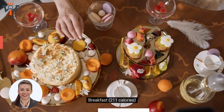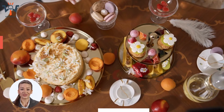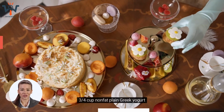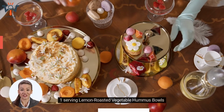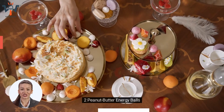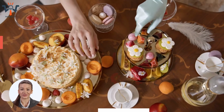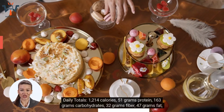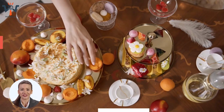Day 2. Breakfast, 211 calories: 1 serving baked banana nut oatmeal cups, 1 clementine. AM snack, 116 calories: 1/4 cup raspberries, 3/4 cup non-fat plain Greek yogurt. Lunch, 360 calories: 1 serving lemon-roasted vegetable hummus bowls. PM snack, 174 calories: 2 peanut butter energy balls. Dinner, 422 calories: 1 serving butternut squash and black bean tostadas. Daily totals, 1,214 calories, 51 grams protein, 163 grams carbohydrates, 32 grams fiber, 47 grams fat, 1,317 milligrams sodium.